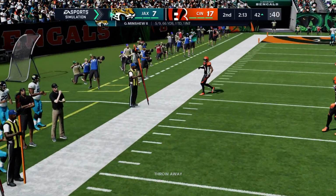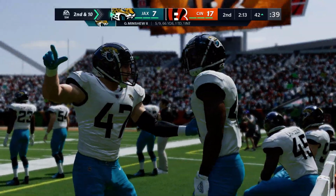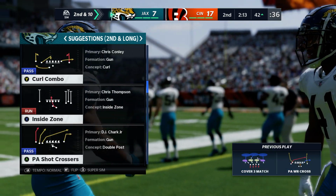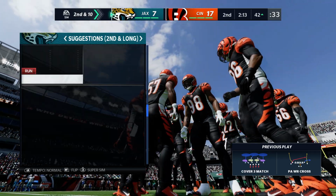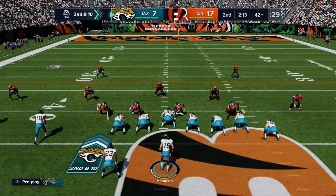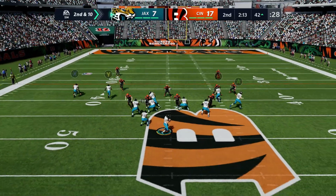And he'll toss this one incomplete. Seeing no options, he throws it away. They've given up a few first downs on this drive, but getting the incompletion there, that should give them something to build on and maybe turn the tide. Ball on the 42 as they come up 2nd and 10.